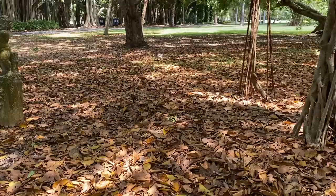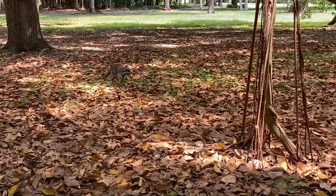It's such a pleasant day to walk this property. The weather is so temperate. It's quiet here. You can smell the ocean water, the salt water. It's a beautiful place. Hey, raccoon. Even the critters are out for walks today.